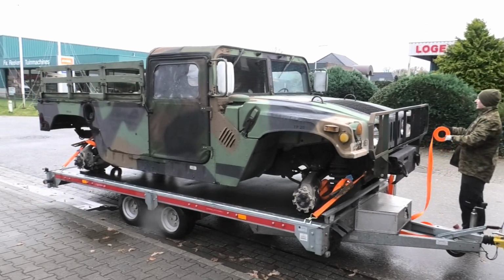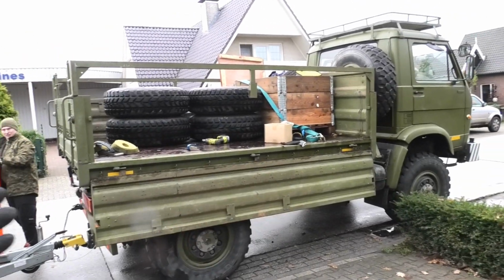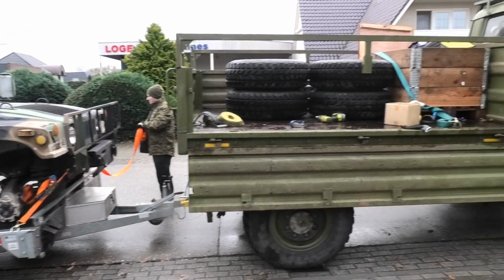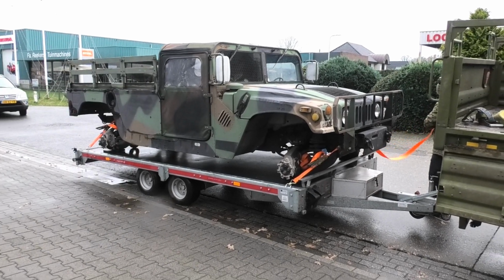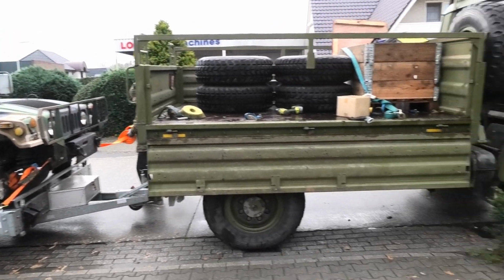Alright, so Humvee's getting all tied down. We took the wheels off, put them on the truck, because we have plenty of load capacity left on that and not so much left on the trailer because Europe. But this is a much better setup. It'll also help a little bringing the center of gravity down, and it's not going to bounce around on the wheels, so this is going to be a lot more stable to drive with, so I think this was the right call.